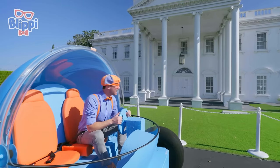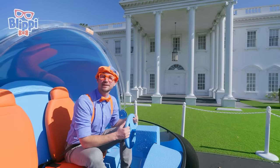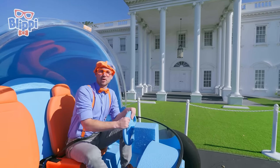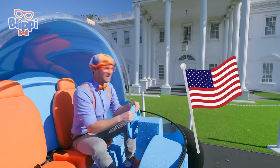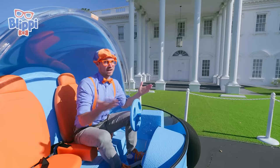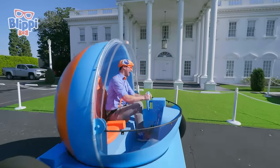Look at this house. Whoa, it's really white. You know what it looks like? It looks like the White House. Yeah, the White House is where the President of the United States lives. Whoa, what a cool looking house. I sure do love exploring with you. Shall we keep exploring? Yeah, let's go. Woohoo!